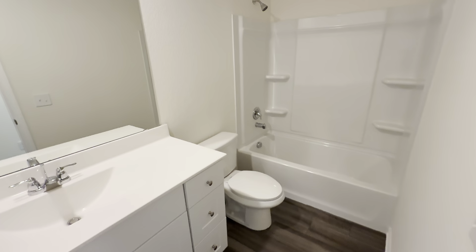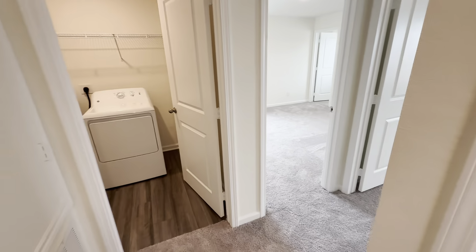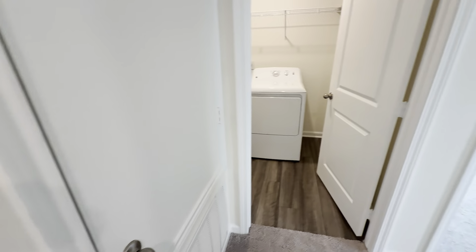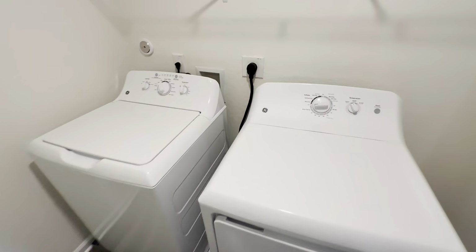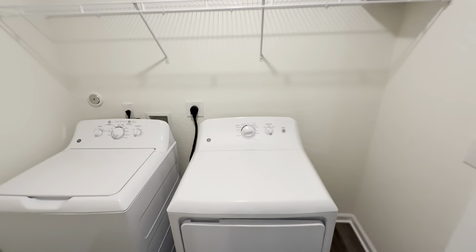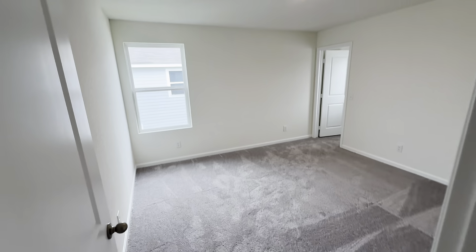And here's the first guest bathroom up here. Full guest bathroom, with the bathtub and shower setup, and lots of good space here. Just behind me is going to be the laundry room. But let's check this out real quick. This is just the HVAC unit. But here is the laundry room, and it comes with the washer and dryer, which is great. And lots of space in here, so that's something to consider. I'm not sure what these brands are, but I think it's Whirlpool, because the ones downstairs, I believe, are Whirlpool or General Electric, GE.